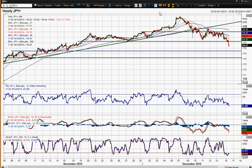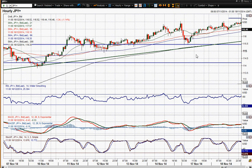In terms of supports on the way down, I'll have to zoom in slightly here. You've got these levels from mid-November, so 115.46, almost got that right, on the initial one, the 17th of November low, and then underneath that you've got another low coming in around 114.88, so a couple of levels there to work with on the downside.